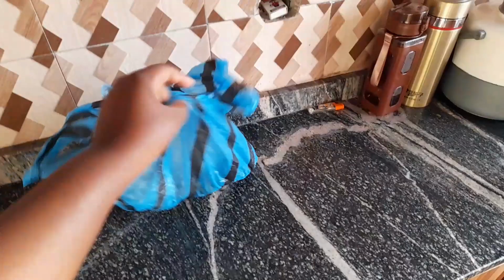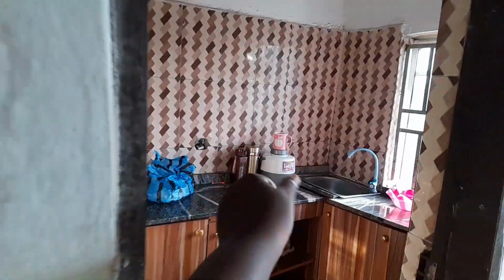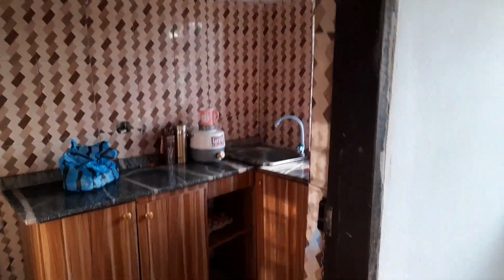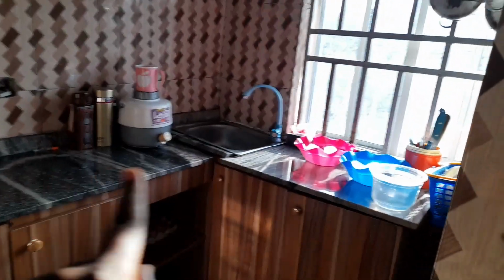This is trash. I'm meant to take this out, but I'm not taking it out. There's nothing inside, just the things that I told you guys I ate. This water container used to be there, and I was like, you know what, go there. This is a water container as well, but this is my gas and stuff. I just like what I did. So cute. Basically I just gave you a kitchen tour. This is what the entire space looks like.